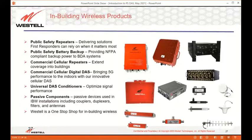Well, that covers everything at a high level. I hope you found this virtual tutorial useful in understanding more about public safety BDA systems.